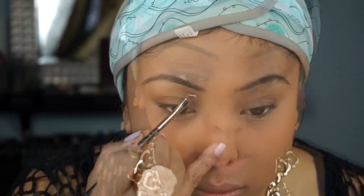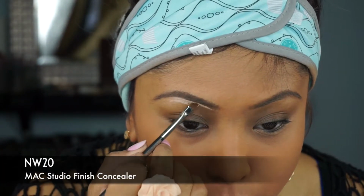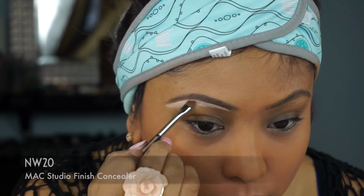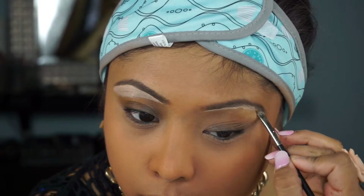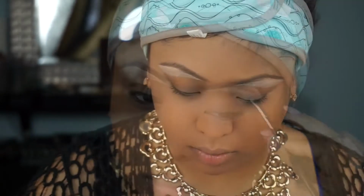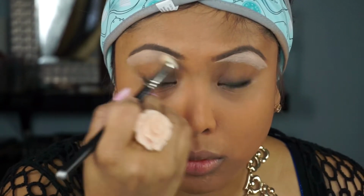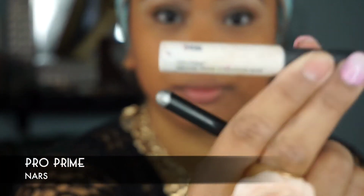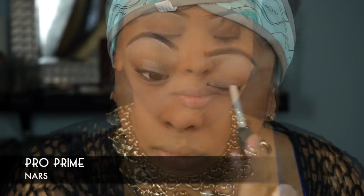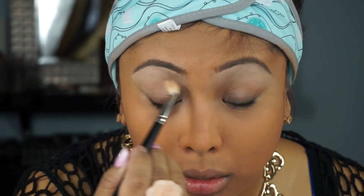Next, we're going to move on to the eyeshadow. I'm going to take my concealer and line underneath my brows just to give myself some more definition and to act as a highlight. For that, I'm just going to blend it down with my 217 brush just so it's nice and even, and then I'm going to add my NARS primer all over my eyelid and with the same brush blend it down.